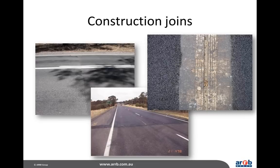So here's some examples of some of these joints. They're pretty nice here, but it looks like there's a little bit of a dip in the road here. That's going to increase your roughness. Here there's a bit more of a step, even a small step. That's going to increase your roughness. And here, this might actually be a bridge joint. That's going to have an effect on your roughness as well.